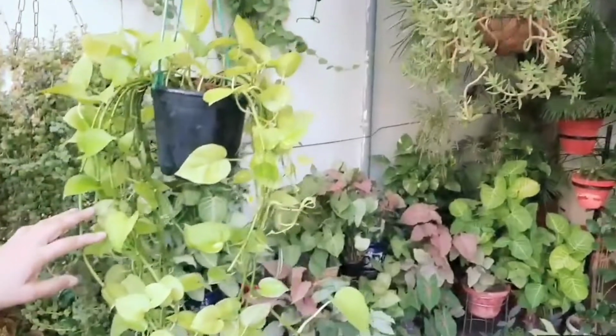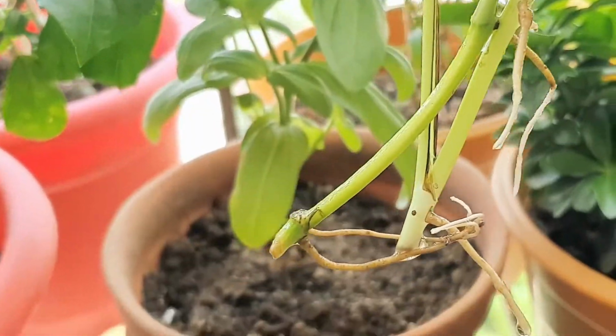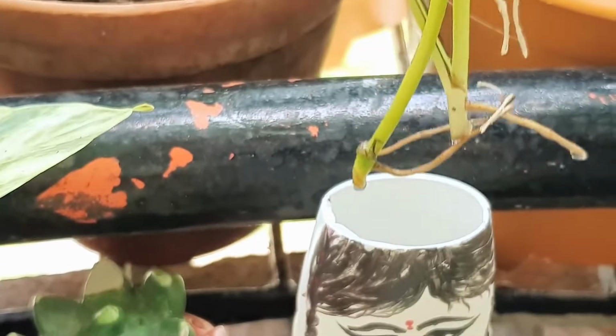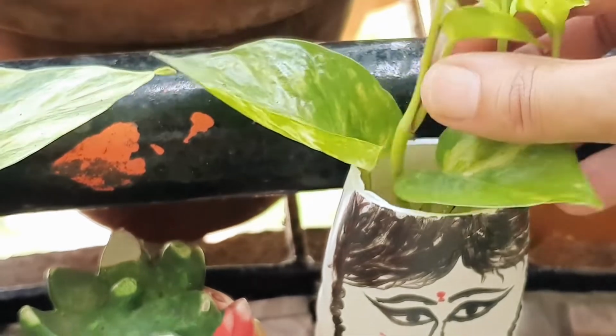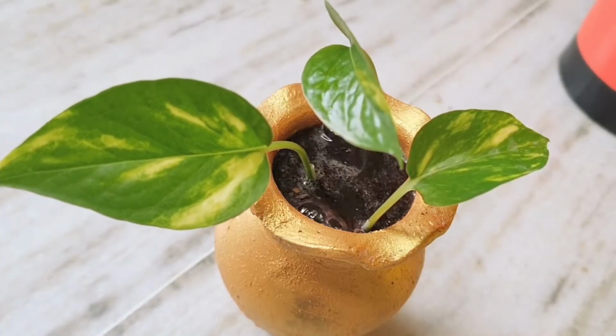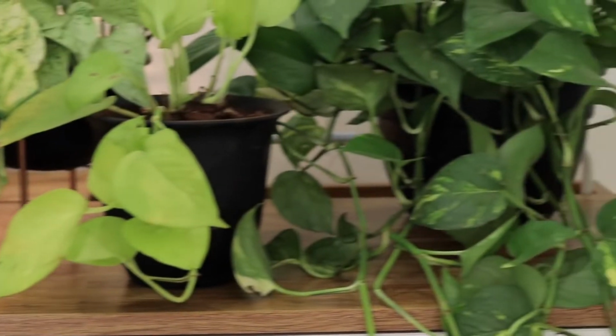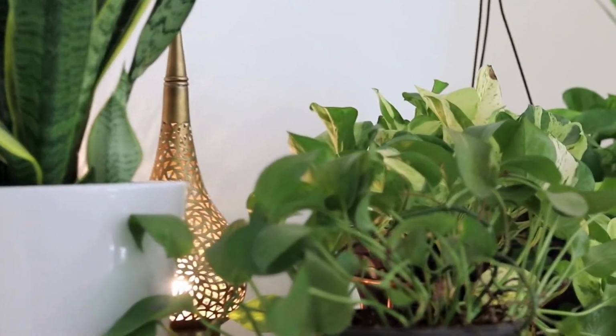Pothos is a resilient plant that thrives in indirect light. To maintain a uniform temperature, plants growing in water should be kept in a shaded area. Otherwise, water twice a week and use well-drained soil. A small amount of liquid fertilizer acts as a growth accelerator for the plant.